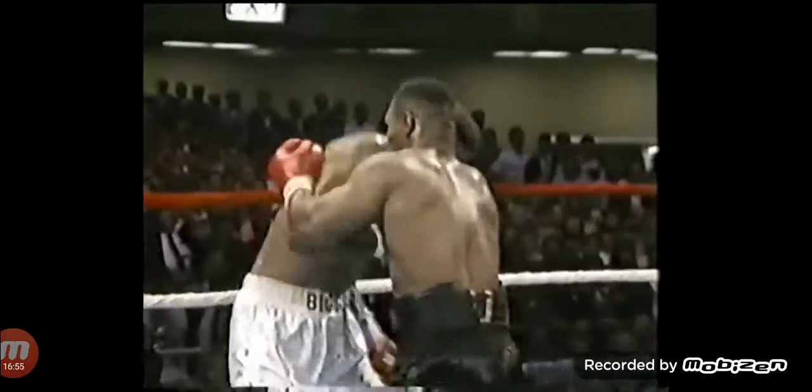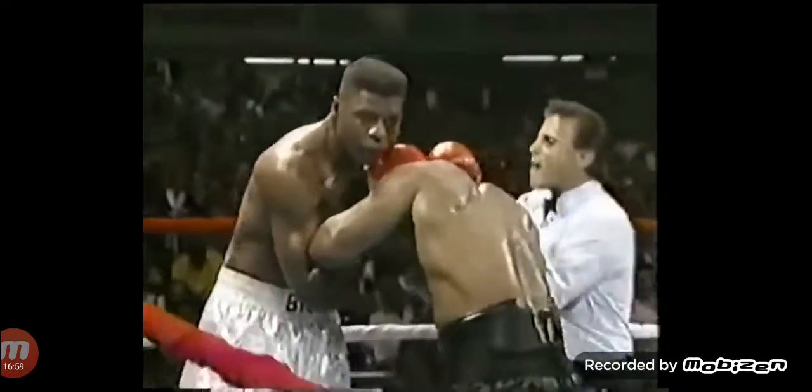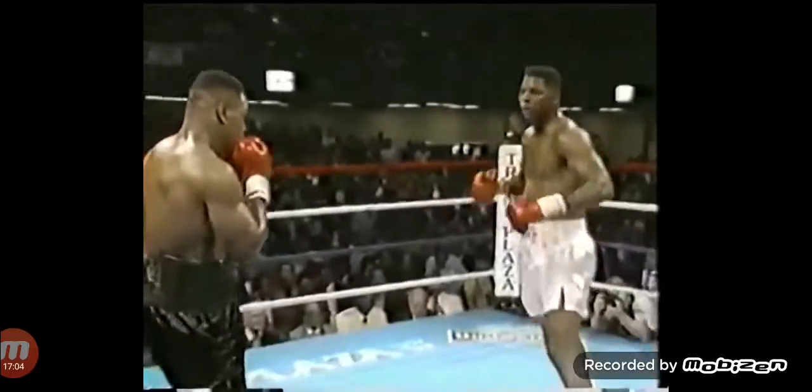A little more body movement from Tyrell Biggs now. He starts to throw some uppercuts. He took a big left hand there, and another. The cut is reopened again.